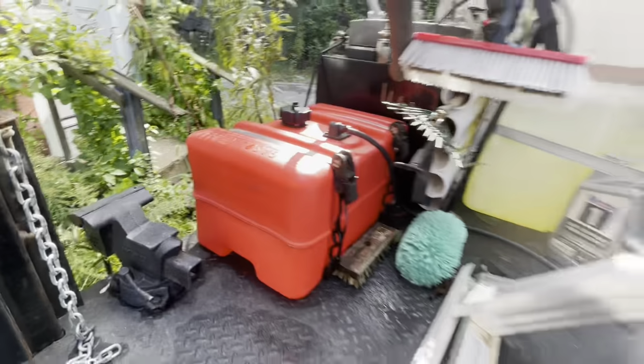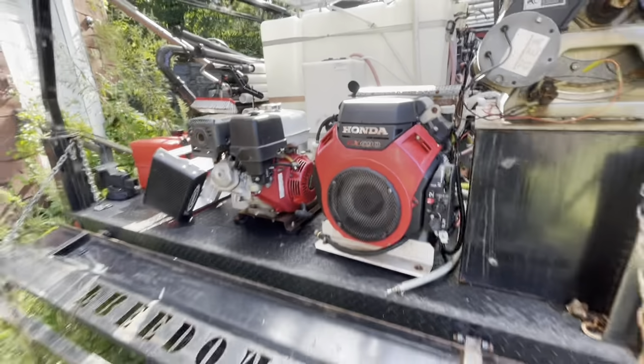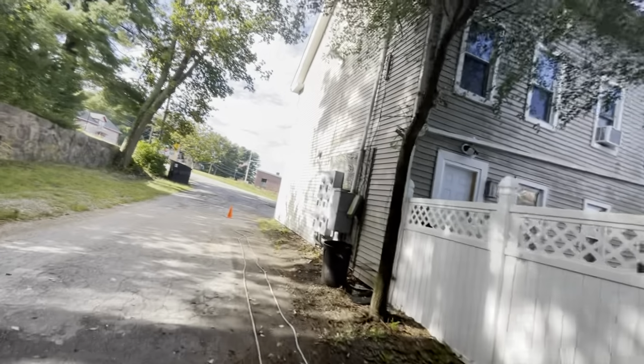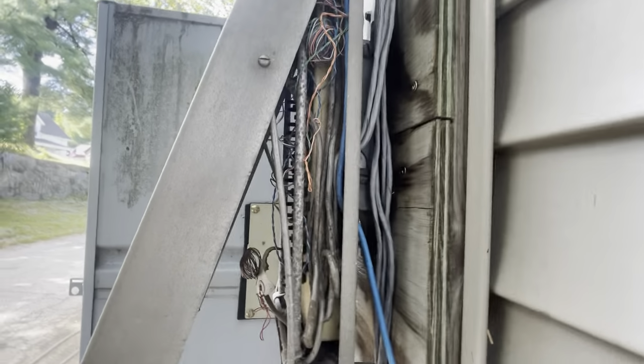We've got brimming full gas tanks this morning and all the machines are good to go. A bunch of guys ask me about electrical. I don't bag or tape a lot of things, but this, look at this.